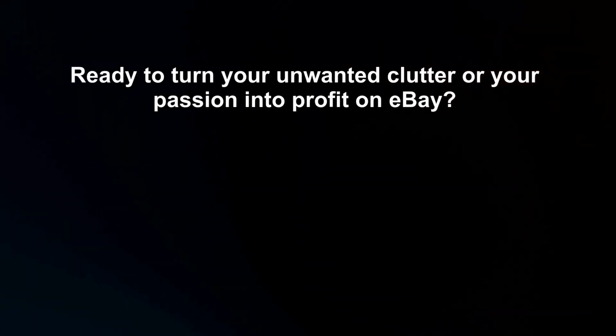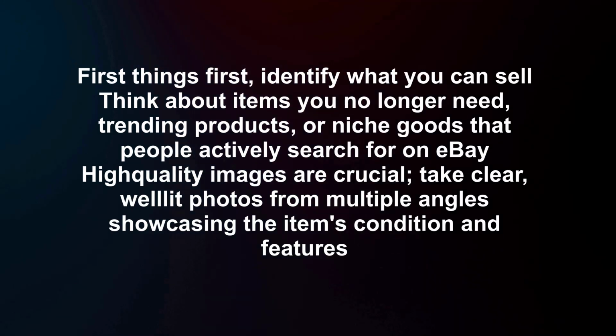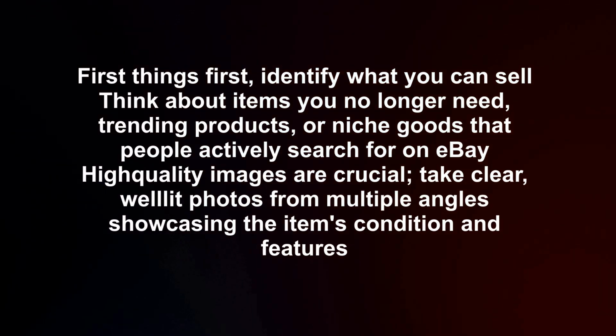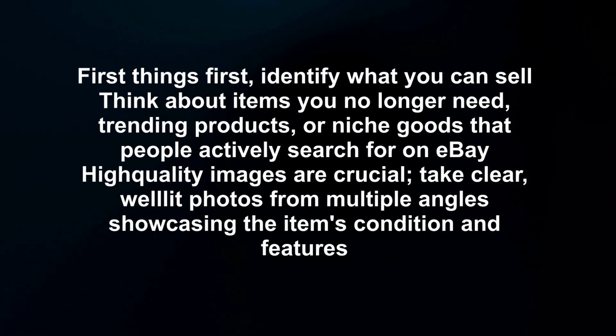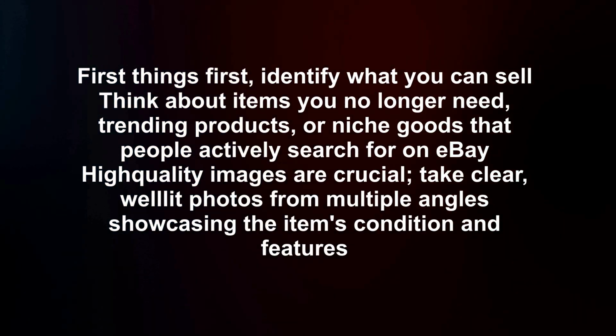Ready to turn your unwanted clutter or your passion into profit on eBay? First things first, identify what you can sell. Think about items you no longer need, trending products, or niche goods that people actively search for on eBay. High-quality images are crucial. Take clear, well-lit photos from multiple angles showcasing the item's condition and features.